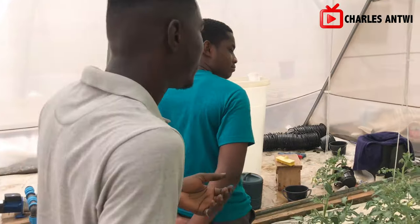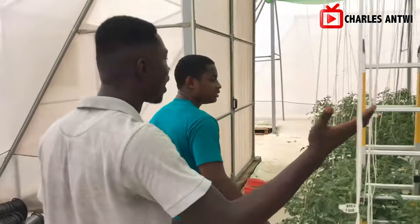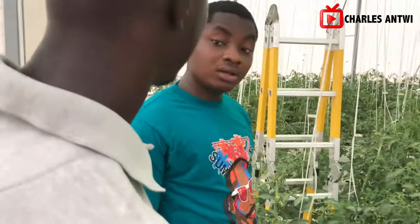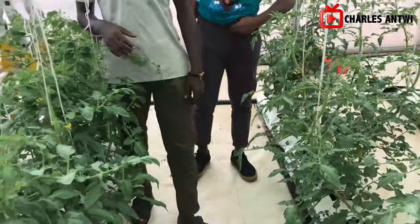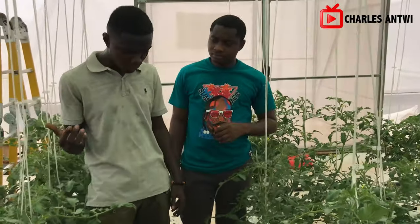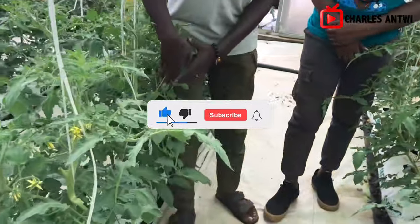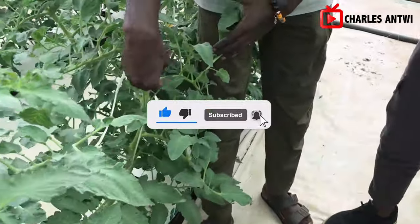I already mentioned the names of some companies, but you wouldn't get this size of a tunnel. This is very huge. And we have 1,012 plants here. About the tonnage we make from this, at least you expect 4 kilograms or 6 kilograms from each cluster.